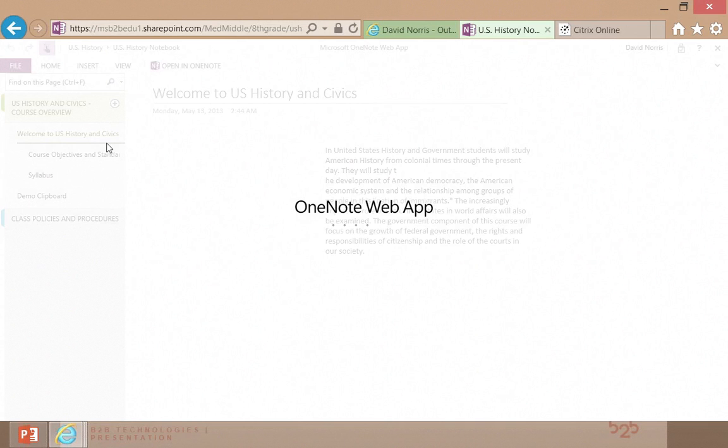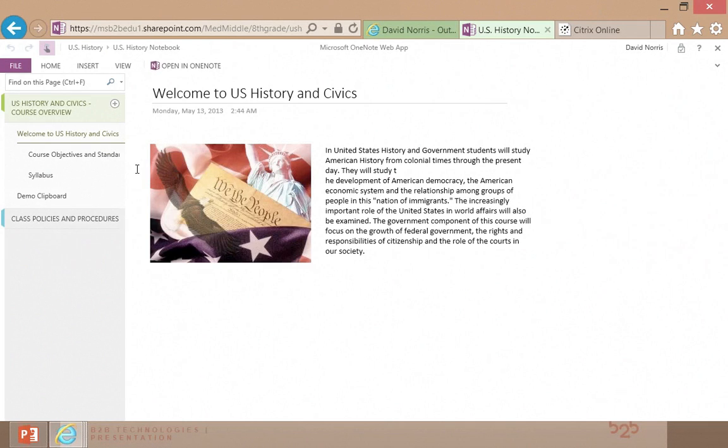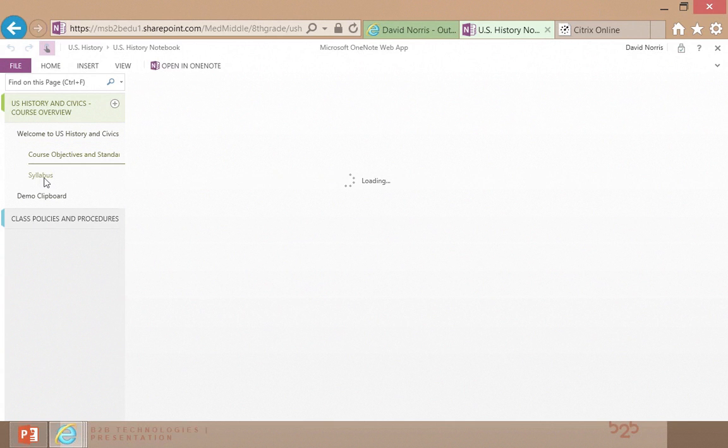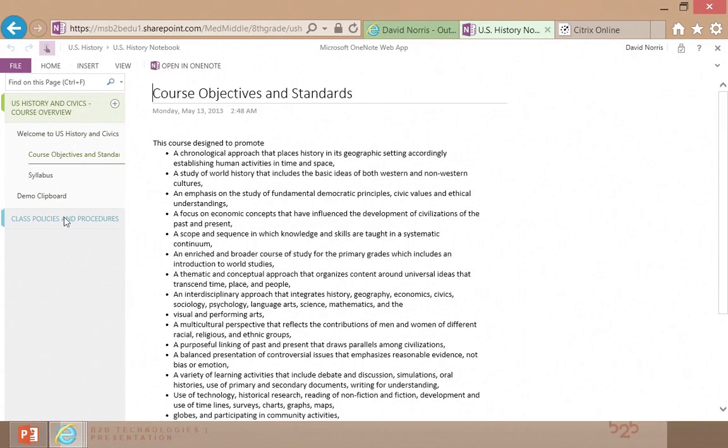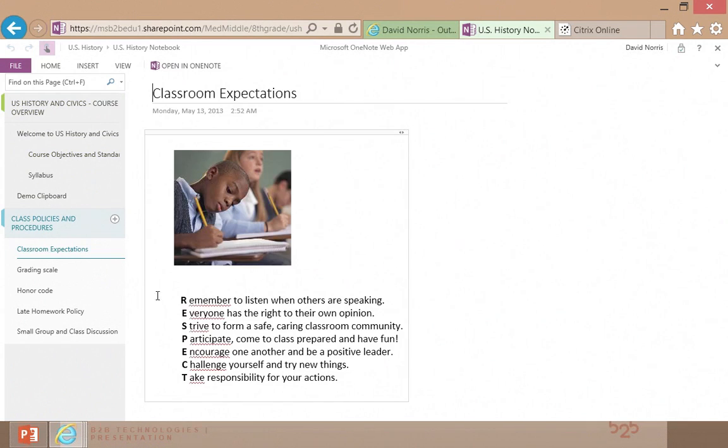Some of the different educators that we surveyed and interviewed and spoke with about this particular solution really like this idea of a centralized class notebook, with some different ideas on what might be in this notebook, things like what the course objectives and standards are, or having the syllabus posted here. One of the things that I heard a lot from different educators is having something for classroom expectations and what classroom policies are. All that stuff becomes very important, and this notebook is just a good place to put it.